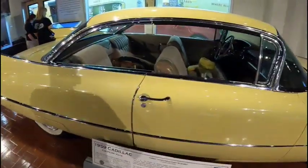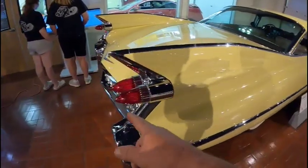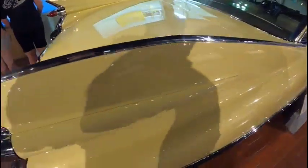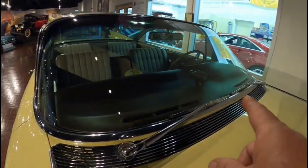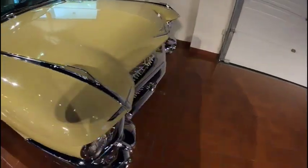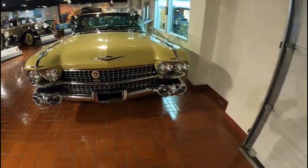1959 Cadillac Coupe de Ville. And boom, this is what I was talking about. Look at them fins. Check that out. It's a staple for Cadillac right there. Very cool. Very, very cool. I don't know if that's a radar detector or what that is. Fairly certain that's what it is. I'm not for sure, but if I'm wrong like a complete idiot, someone make sure to get in the comments and tell me I'm an idiot. Look at that. Just beautiful. Let's go see what they got in here in this room the girls are looking at.